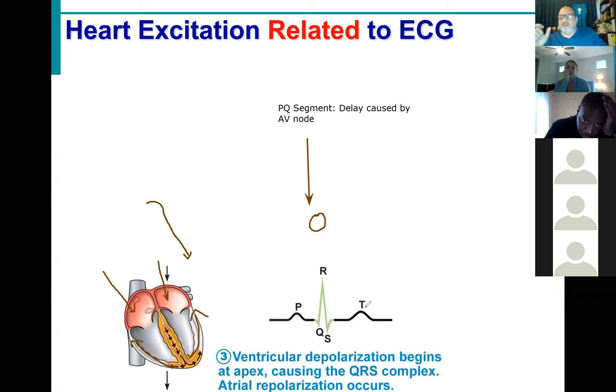The big difference between a segment and an interval, and this is how I always remember it, intervals include the deflections, whereas the segments are between the deflections. So here would be the PQ interval, whereas, as I mentioned, the flat part is the PQ segment. Segments do not include the deflections, intervals do. So they're not interchangeable.